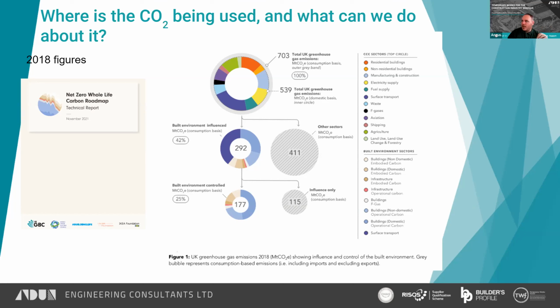So they're claiming the total UK emissions is 703 million tonnes. So they're taking into account consumption base, which means the stuff outside of borders as well. And they're saying within our borders is 539. So you can see there's a good, not far short of 200 million tonnes of imported CO2 that the government's not currently tracking. And what they're suggesting there is that there's 292 million tonnes that we can influence as the built environment, and 177 million tonnes that we directly control. So this is where the industry is going to make these changes that's going to save this carbon. We have the ability to affect this and to directly control this.